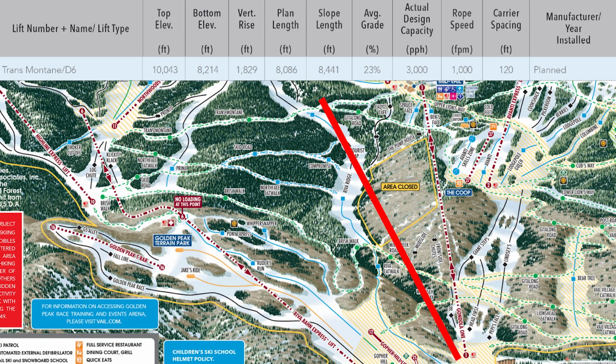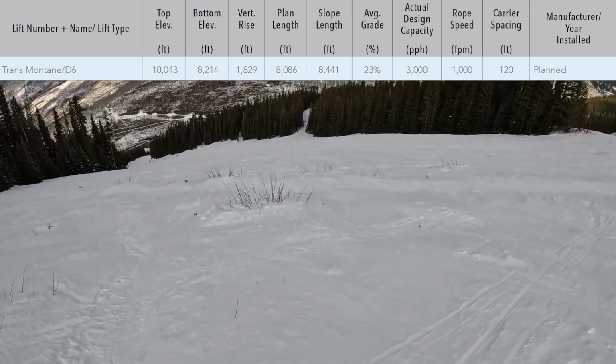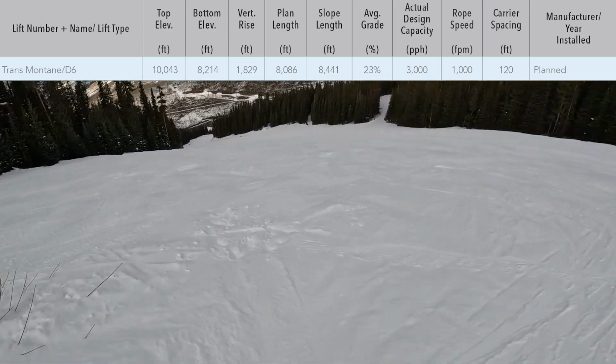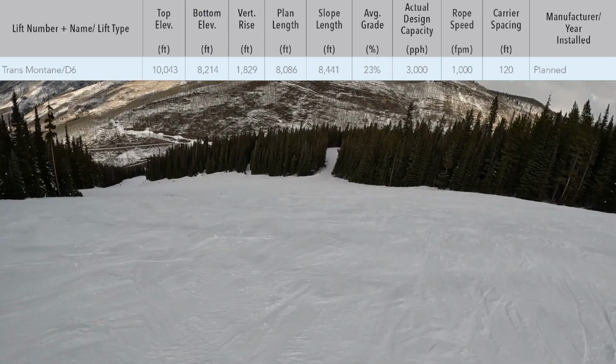From the top of the lift, you'll be able to access the Avanti pod via Get Along Road and Northwoods via the Transmontane Traverse. Getting directly to Northwoods from Vail Village is going to be huge. However, this could very well be a double-edged sword. Northwoods has the potential of becoming an even bigger choke point than it currently is.